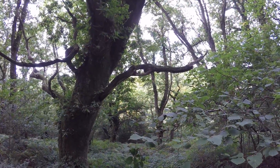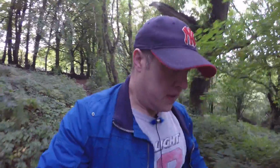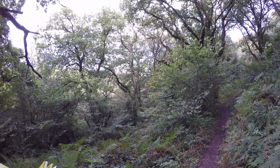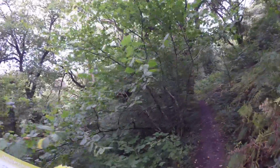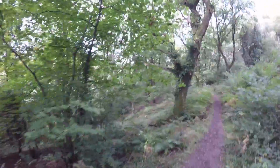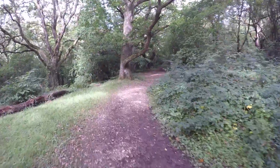So how did that happen? There is a hole in the middle of a branch. Huh, weird. It says, you will be able to see the ruins of the castle through the trees at this point. Continue steadily down and ignore any side paths to reach a footbridge over the West Okehampton River. The West Okehampton River. Well, I'm just about making out some ruins. Okay, so I'm not ignoring these paths. Just heading straight on down. Keep going, keep going.